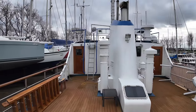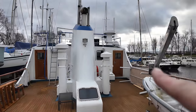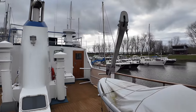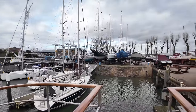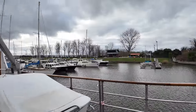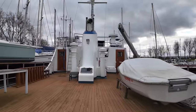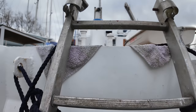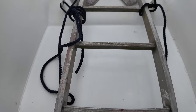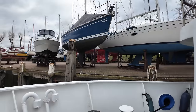Obviously, we've got the port entrance to the wheelhouse and the starboard entrance there as well. The deck crane on this boat is electric, and the vessel comes with a 6-person Terry GRP dinghy that is under that cover. Remember, this ladder that I'm currently descending is just a temporary one. You can probably see the two wooden ladders on the port side of the boat deck. They were moved from the wheelhouse out onto the boat deck just whilst I was filming this footage.